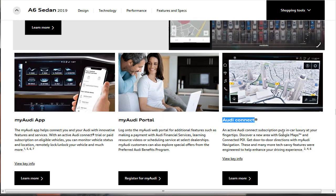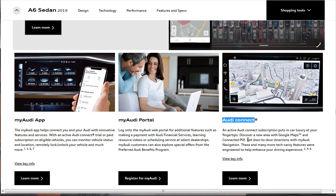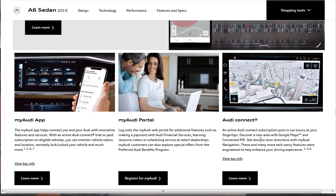Audi Connect is a subscription that puts in-car luxury at your fingertips, so you can discover new areas with Google Maps. There's points of interest, door-to-door directions with Audi My Navigation, and all of that. I think the Audi Connect is cool, but that's something I could probably honestly skip over. It's not that appealing to me.